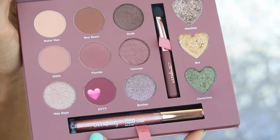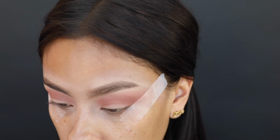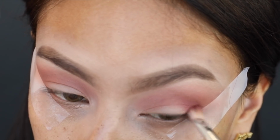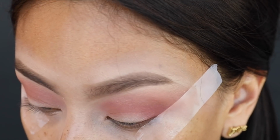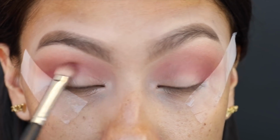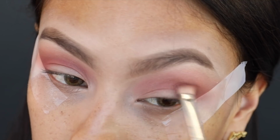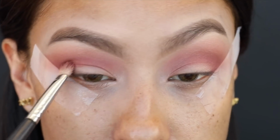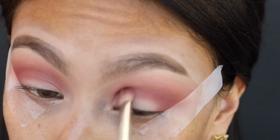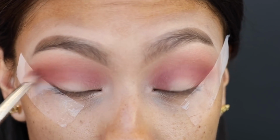Next, we're gonna take the shade Boy with that same brush, which is that darker purpley shade, and put that in the same area. Again, the type of brush that you use with this will make a difference. And I'm just going inner to outer corner, kind of a halo with this shade. We're going glam, right, girl?